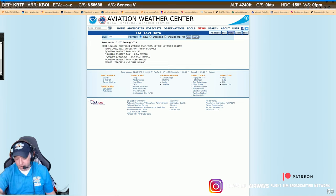And time-wise, it's 0110 Zulu. So it is the 20th. It is the 20th now. So 0110. Take a look at how to read this thing. Temporarily from 20, that's today, the 20th. Just changed over in UTC. That's how we measure this. 00 Zulu, which was an hour ago, to the 20th, to 02. Okay, so we're looking at about a two hour difference.